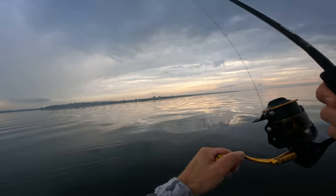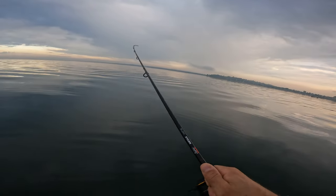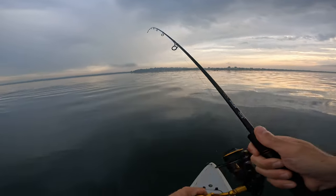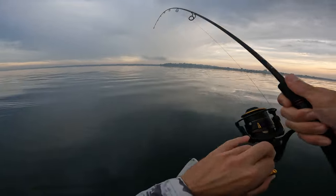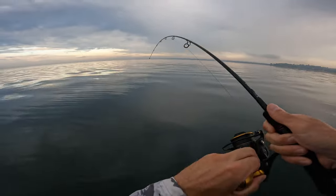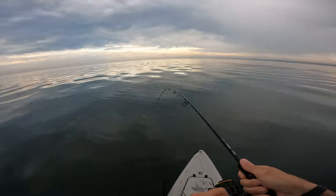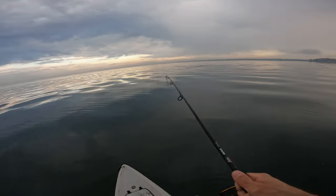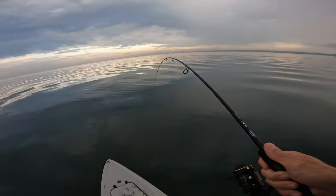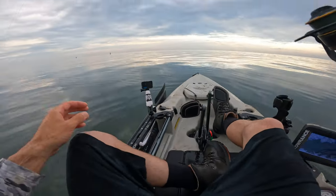There's a fish. Pretty decent one, too. Wow. Glad we stuck with the striper, because they'll roll through in waves. One wave will be one size, one wave will be another size, so it definitely pays to stick around if they're feeding. I think that they're feeding on a porgy, like little porgy. There's been a lot of porgy around here. And these bass know what they're doing.